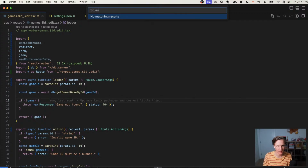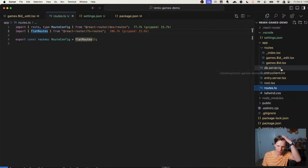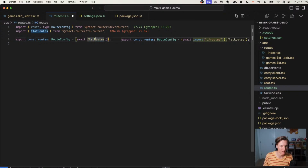routes.ts. If you haven't seen this one, I think it's pretty straightforward. There's one little thing I'd like to be a little bit better. For these examples, I don't really love our routing convention, but some people like it and that's fine. So again, you can use the flat routes. What's really cool, I showed this earlier, is that the thing returned from this can be a promise or not a promise, which is nice.